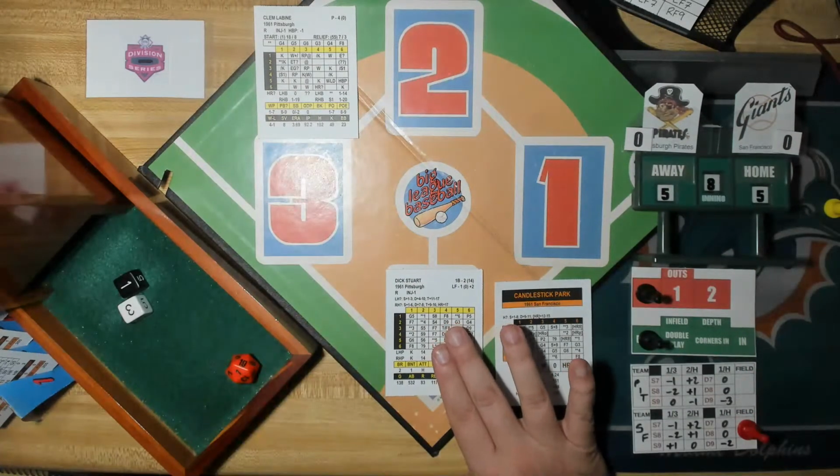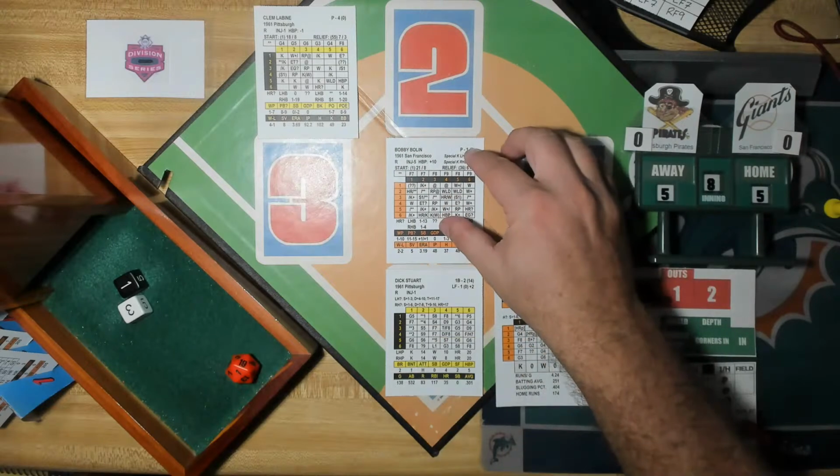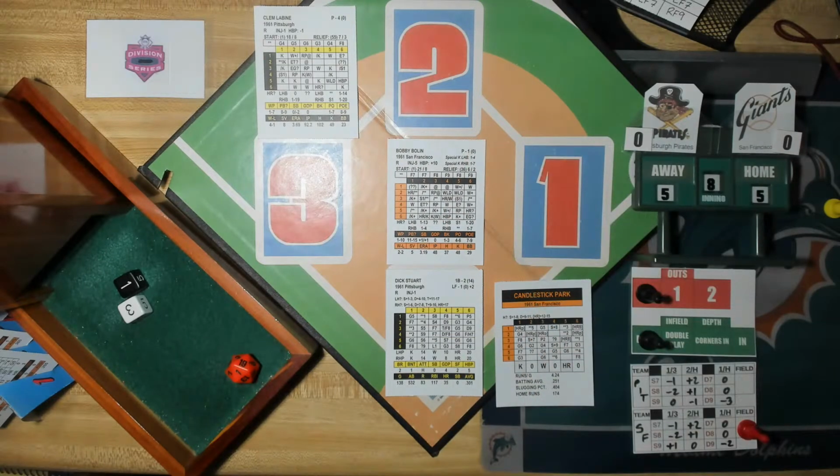Leading off for the Bucks will be Dick Stewart. Giants need a pitcher. And let's see who they're going to bring on to pitch. And let's see, right, left. And the Giants will go ahead and bring out Bobby Bolin. 2 wins, 2 losses, 5 saves, a 3.19 ERA. Bolin will come on to be the pitcher here against Stewart.